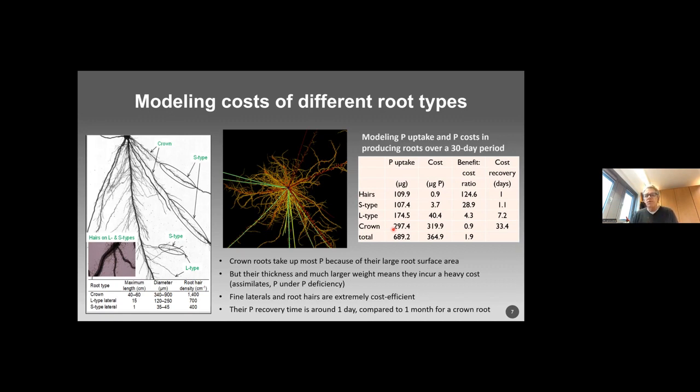But because they are big, they also incur a large cost in terms of assimilates. And if we work particularly on P deficiency, where P is limiting plant growth, then P is a cost that the plant has to consider in terms of where it is investing the P. Because a crown root, for example, would incur a much, much larger cost in terms of the P needed to build the root than a fine root. So from that, we can model the benefit-cost ratio, and we can see that the fine structures are, of course, highly beneficial. And we can also look at this from a slightly different angle, the cost recovery time in days.